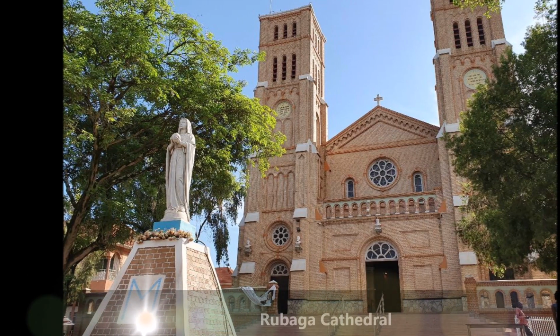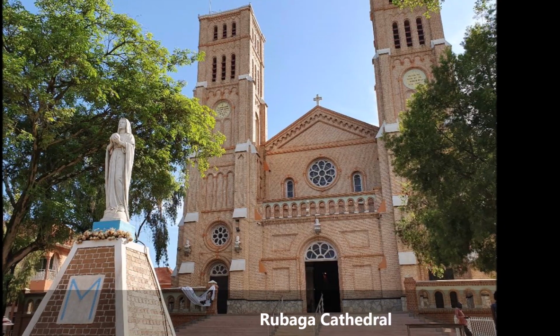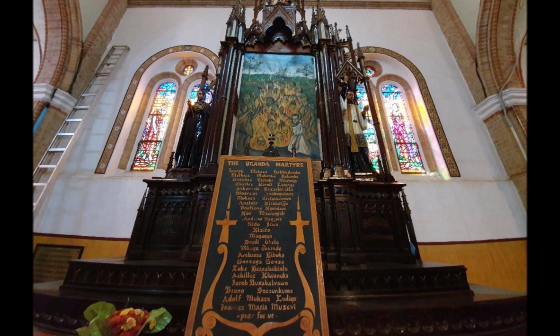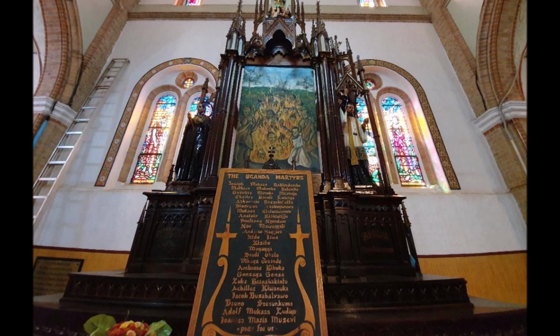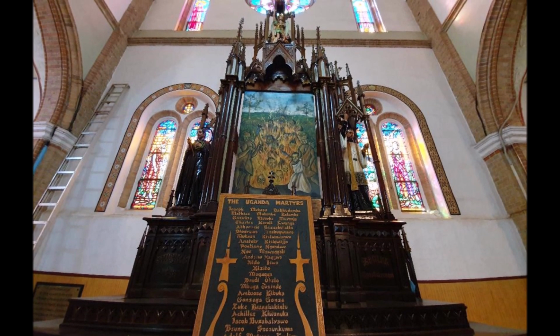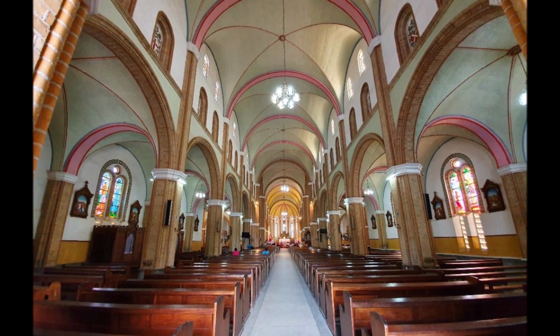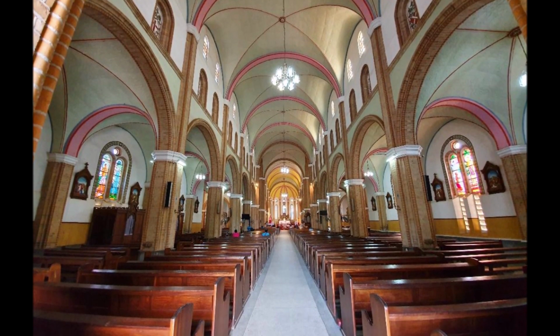Like in several Western European countries, Kampala has some very monumental places of worship. That is Uraga Cathedral, which is the oldest Roman Catholic diocese in Uganda. It was constructed in 1914. Inside, it has a transept, which is a memorial to the Uganda martyrs, who are also enshrined in stained glass windows.